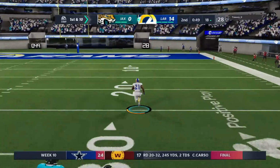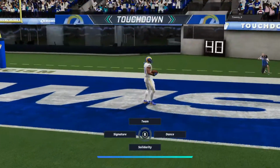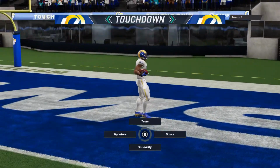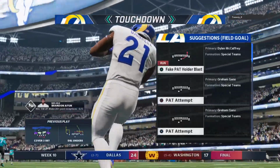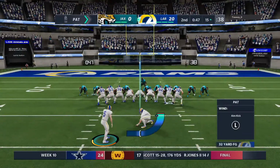And the defense loses him. It's complete. Touchdown, L.A. A great play there. 82 yards. And the Rams add on to their lead.